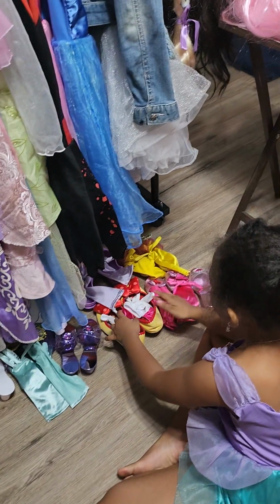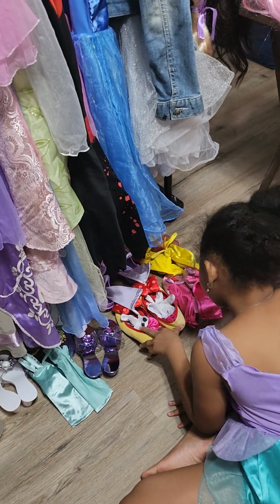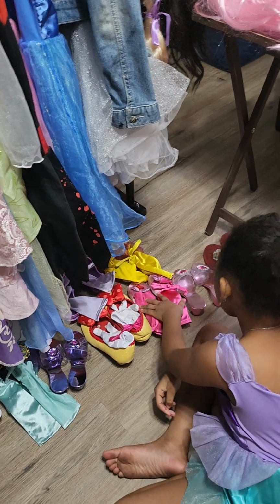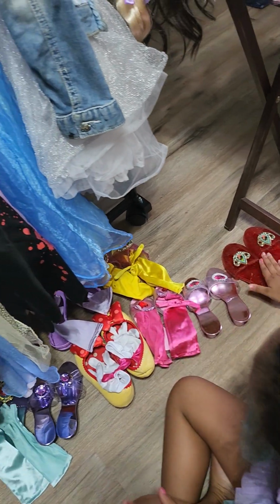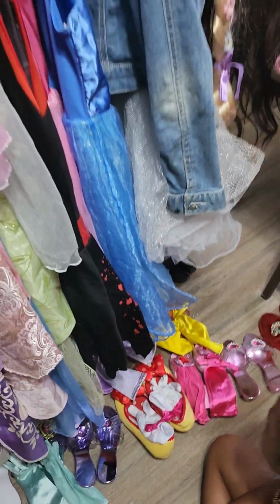Okay. And then, you know the second, right? Yeah. Wow, mini gloves. How beautiful. Wow, you have some sparkly shoes. I see Belle shoes in the back. And this one. Nice. Ooh, red. Red is my favorite color.